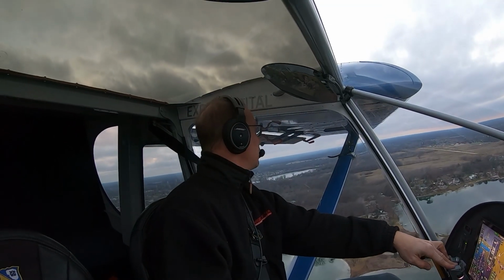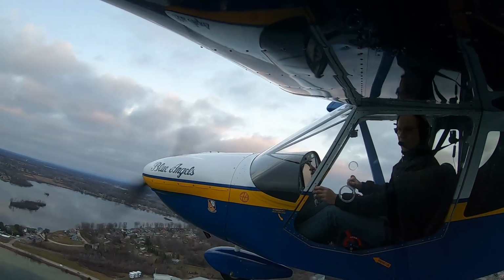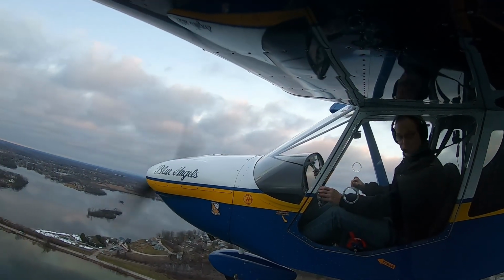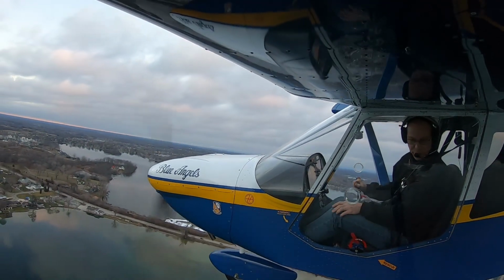Price, 7 Mike Delta's on the left base for 27, Price. Wow, there's a million seagulls down there on the water. Wow. Probably not exaggerating by much either.